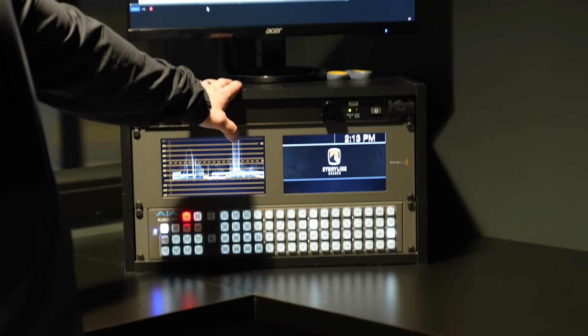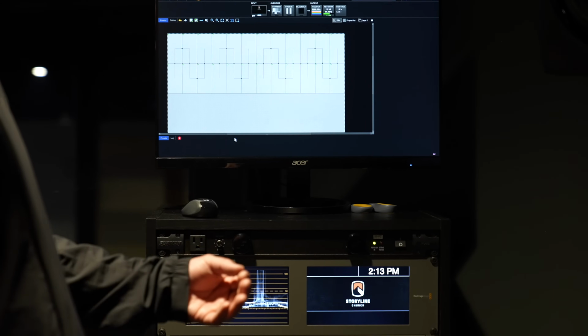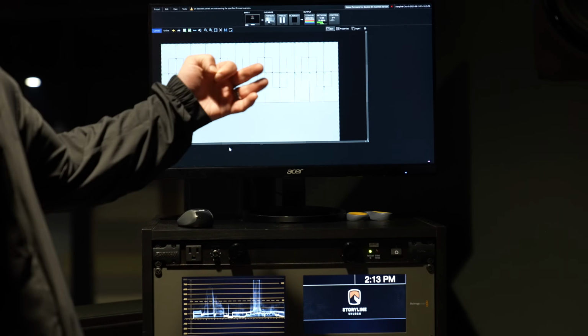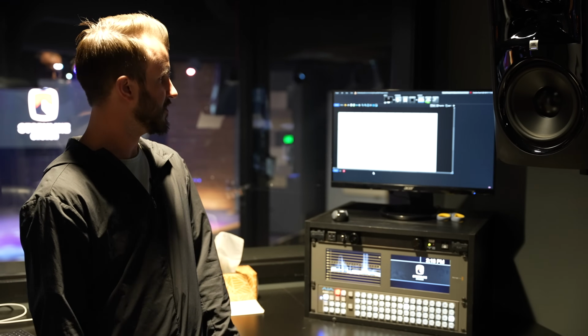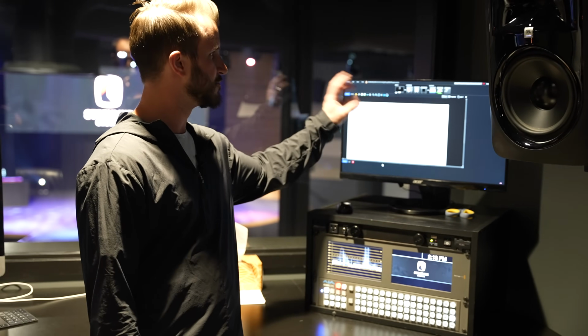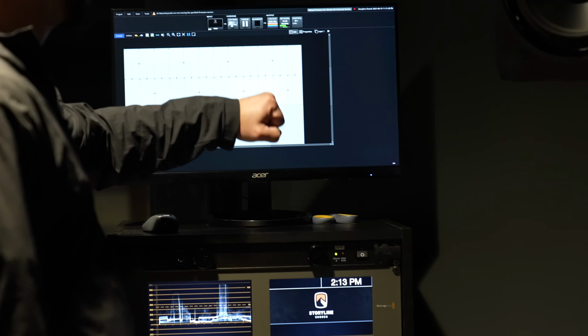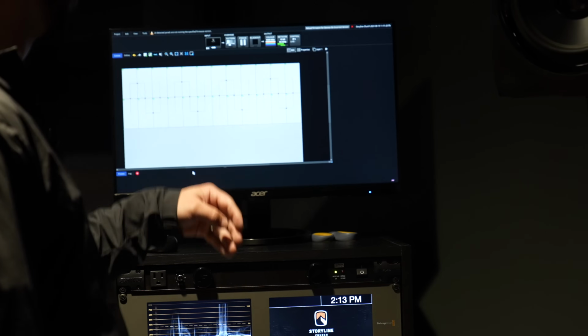Over here, I've got really a simple tool. It has been pretty helpful. It's a monitor that's plugged into the back of our Brompton processor for our LED wall. So this shows me the configuration of the data signals. It shows me the outputs in terms of brightness and the dimensions and things like that, and then what's being shown on there.